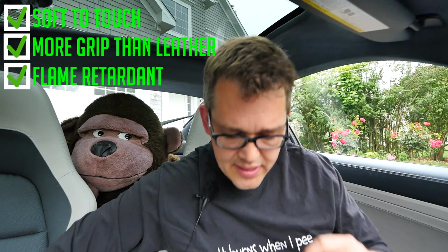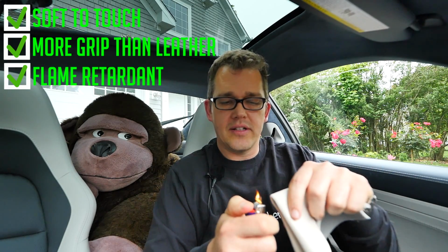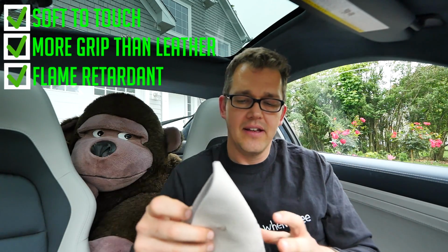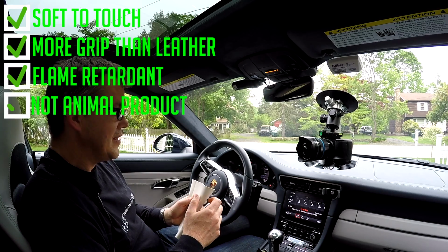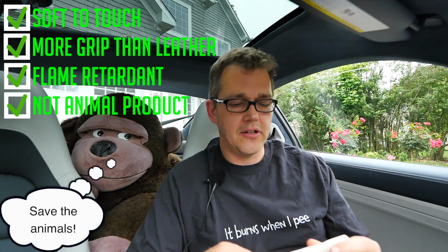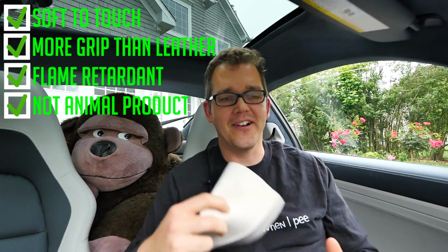In fact, I have a lighter here. You can see a burn mark where I tried this before. Yeah, it will not burn. So this is the fabric of choice for Formula One cars on their seats. That, and it's quite light as well. And finally, the other good thing about it is that it is not an animal product. This is becoming more and more of a thing. People don't want to use animal products in their cars, so for those of you that hate animal products in your cars, Alcantara is the way to go.